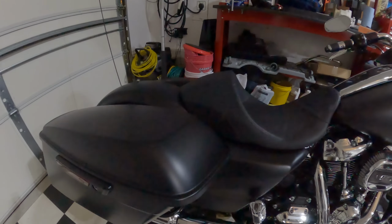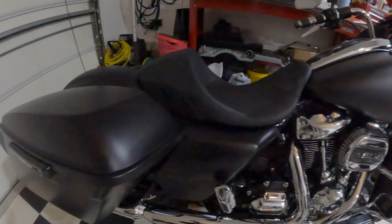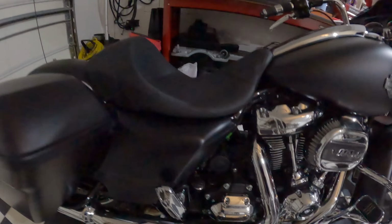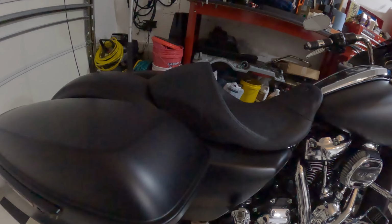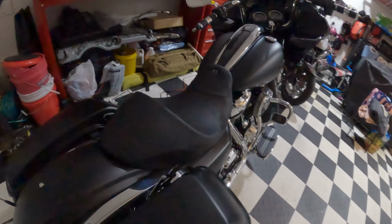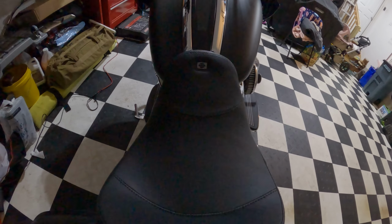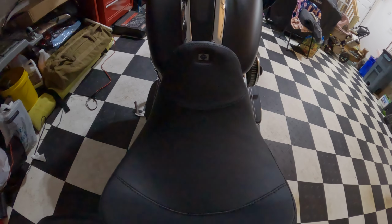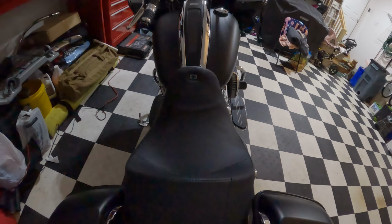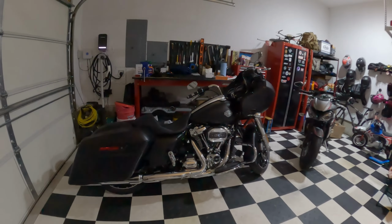All right, so just a little closer look on the solo reach seat. As you can see, the profile is definitely lower. All right, the back support does push you forward a bit. And if we're looking from the top, it is not super narrow in the front, but it's definitely, I would say, maybe about an inch or so narrower at the nose. So let me jump on quickly on the bike and show you what that looks like.